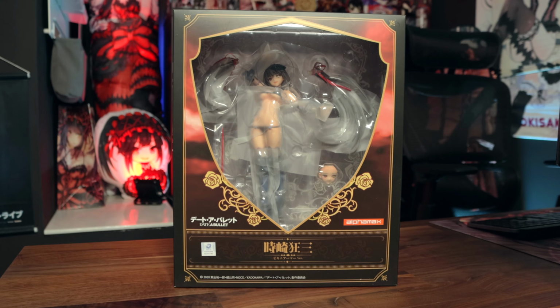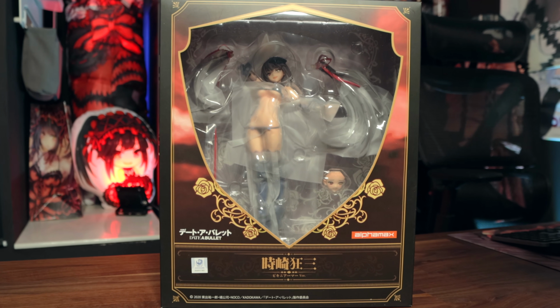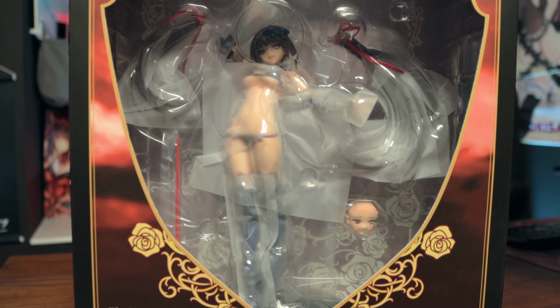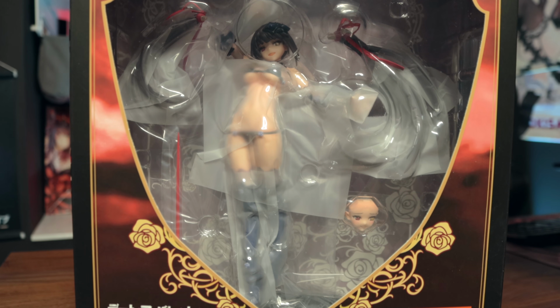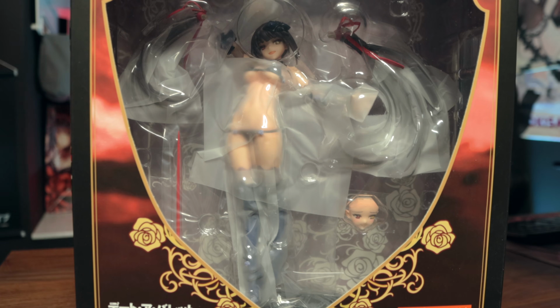So before we open the figure, let's just quickly have a look at the box. Really nice box, this one, detailed beautifully. On the front of the box, we've got a shield-shaped window with all the logos and whatnot on there, and we can see into the window. We've got Kurumi there. I don't know if you can quite see it, but the twin tails are extensions that we have to put in separately, and I quite like that, which is really awesome. I don't know if you can see as well, it's a nice floral background, which is awesome.